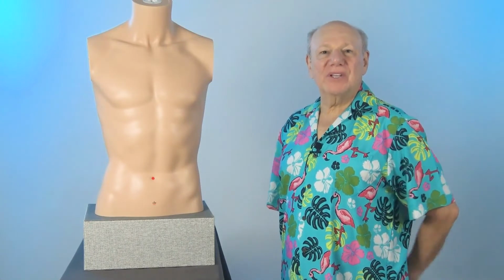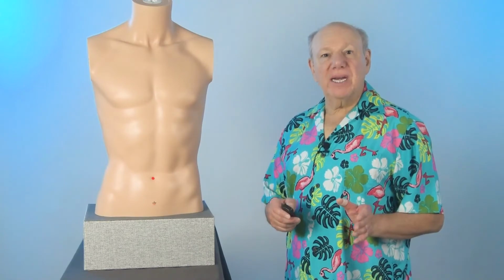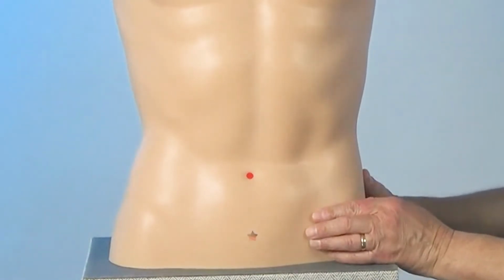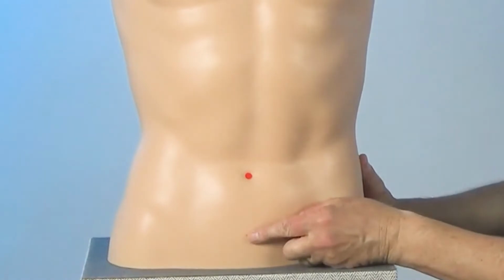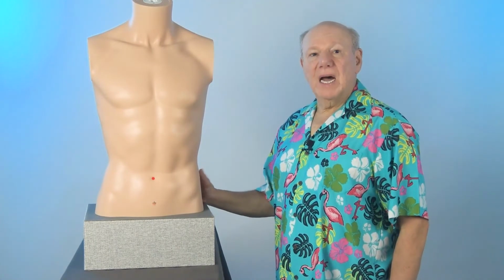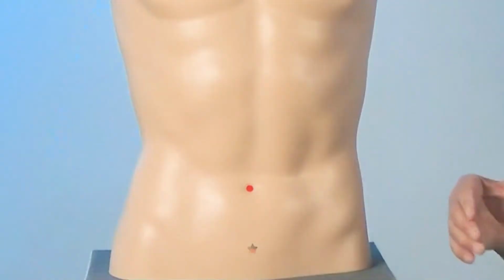The final point of this powerful trio is called gate of origin. This point is located a little below your belly button. To locate this point, find your belly button right here. Now find the point that's the width of 4 fingers below that, right over here. Press in to find a point that is sensitive, sore, tender, or painful. That is the point. Apply firm pressure in a circular motion for 1 to 2 minutes, like this.